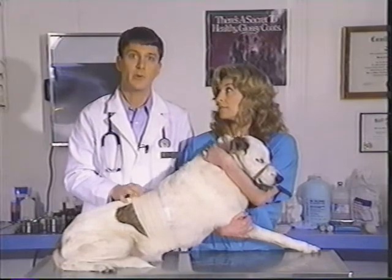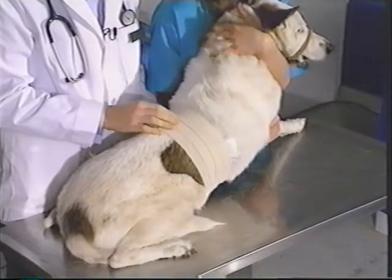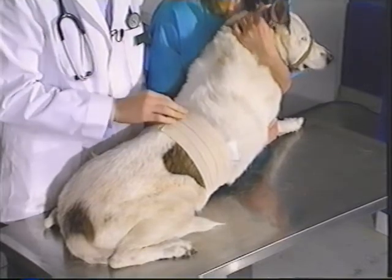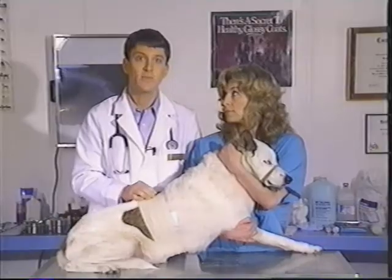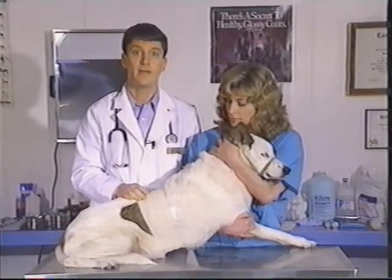Use your own judgment in deciding whether the wound is severe enough to require veterinary attention, but leave the bandage in place for about 30 minutes before removing it to reevaluate the wound. If it's still bleeding at that point, reapply the bandage, and I'd recommend bringing him to a veterinarian.